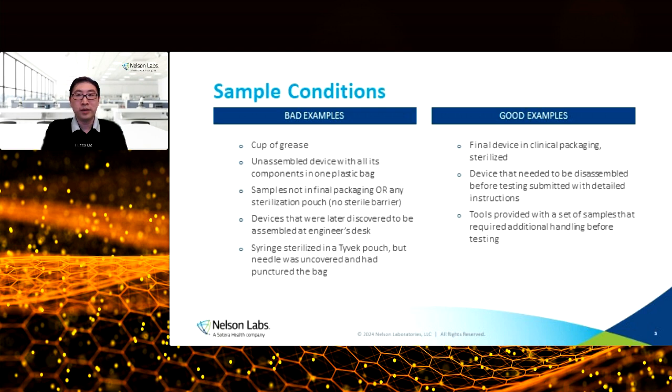So if you were to take the sample and compare it to a checklist of all the things that we have to consider, a cup of grease would not check off any of those. It's not a final finished device. It was just the raw material. It hadn't been sterilized. I would have really no idea how to sterilize it properly because it would just leak through a Tyvek pouch if I tried putting it in.